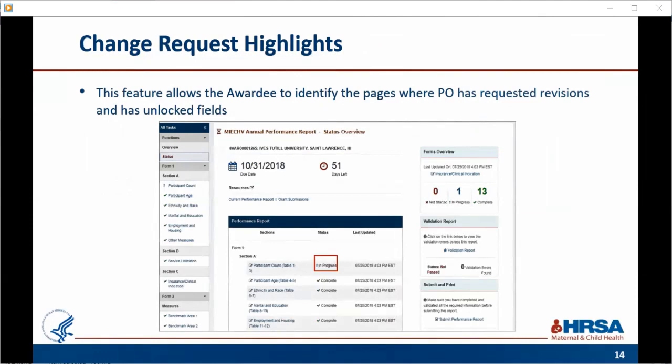When your PO submits a change request to you, you will receive an automated email alerting you to the change request. Once you access it, you will then be able to see in the status overview page which report page has been unlocked. The status of the page where changes have been requested will be shown as in progress. Note that not all pages that have unlocked fields may require updates. This is because of the system validation between tables. Be sure to discuss any necessary updates with your PO and or TA specialist.